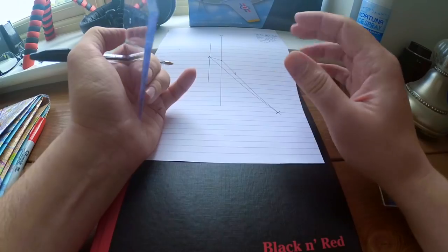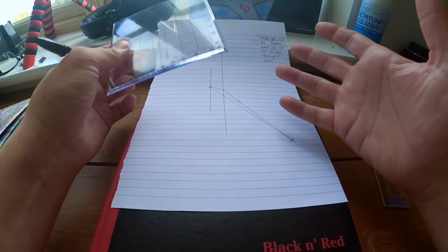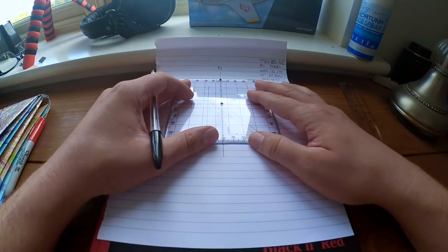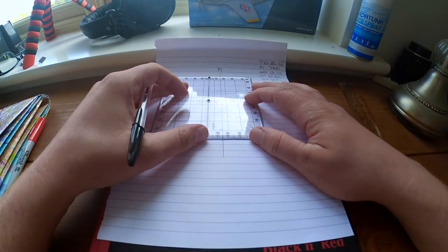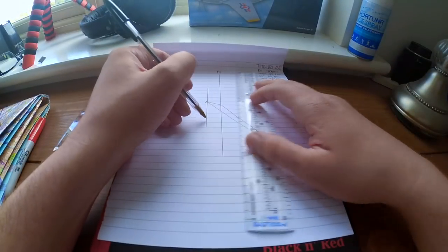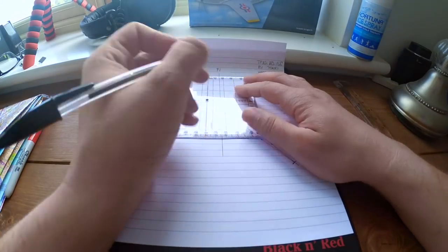So once we've figured out our ground speed, there are two ways you can actually measure the heading that you need to fly. You can either put your protractor on the original point and measure to your wind line, which is fine, or you can do exactly the same thing. I like to draw a vertical line at that point where the two lines meet and go from there, and then, I'm going to say 137.